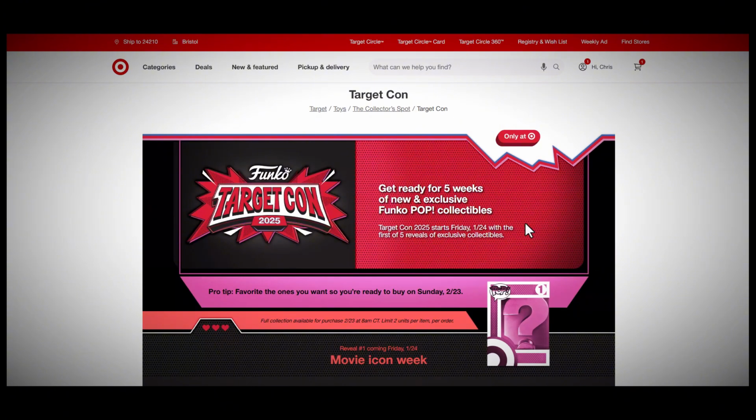Collector Con was Walmart. What are they? Summer and Fall Geek Out, where they had an announcement every Friday. Now they're going to do that next 5 Fridays with Funko, starting this Friday, January the 24th. So once again, next Wednesday, we'll see what they revealed on the 24th and see if it was cool or not. But if anybody likes this stuff, your Funko collectors, be sure to check Target's website, because they do have some exclusives coming up. One will be revealed each Friday between now and the next 5 Fridays. So that's something fun coming up at Target.